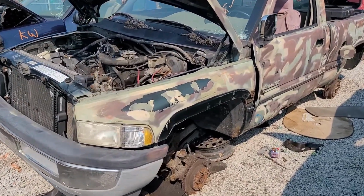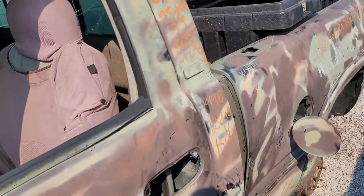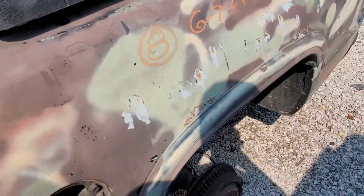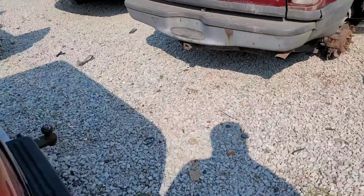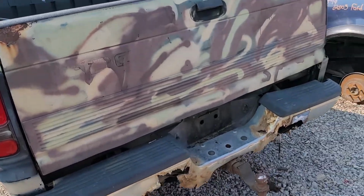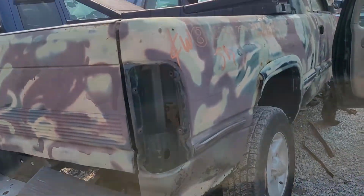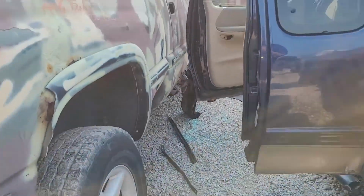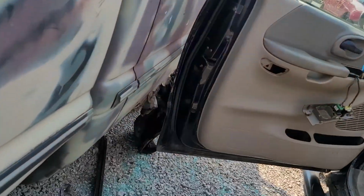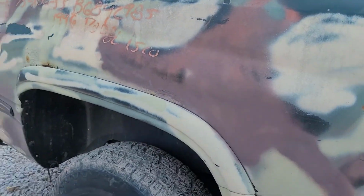What about this beast? 96 Ram 1500 spray painted camouflage. You can tell it was probably owned by a redneck. It ain't much to look at, but I thought it'd be kind of cool to show you guys, because when was the last time you saw a custom painted Ram from the 90s?